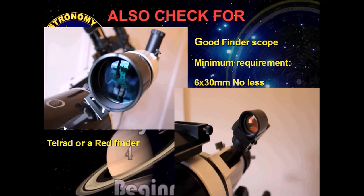However, a cheaper alternative is you can't beat a good Telrad or a red dot finder. The red dot finder or Telrad is basically just a flat plane of glass. It projects a target sign or red dot onto the glass. It provides no magnification, but it gives you a wide field of view, and the main part is it gives you an upright image. So whatever object you're looking at will be upright, and they're very easy to use.